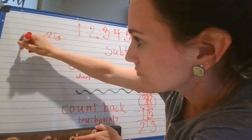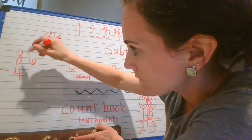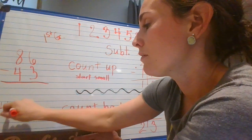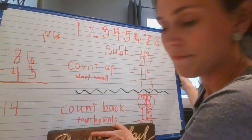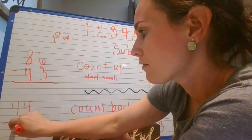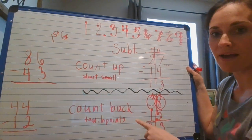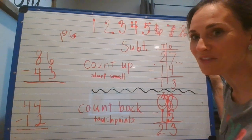So let's try. All right, let's try 86 minus 43 for one of them. And then for the next one, we'll try 44 minus 12. Okay, so here's what we have for next week. These are your strategies, count up and count back. Here are examples of both. These are the ones you're going to practice for next week and see how you do. And then when we start out together, we'll see if you get the right answer.